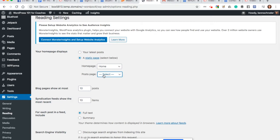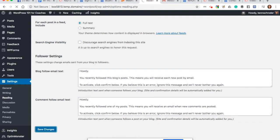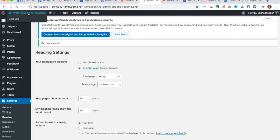And the post page, we're not going to worry about that for now. This is where you would set up the blog in the future. You'd probably create a page called blog and you'd choose that. But for now, again, we're not doing that. And that's all we need to worry about now. Save changes. I'll let that save, and then we'll click back to the home, to the website, upper left corner, once that's finished, and let's have a look at the website.